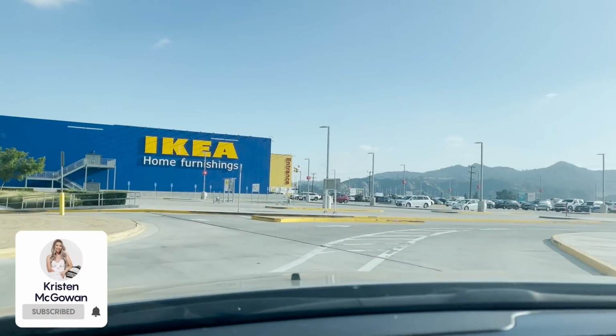My name's Kristen and today I'm taking you along with me to Ikea so we can check out everything that's new in stores for the holiday season. I love going to Ikea every time there's a new season change because they have so many new products out. I know they're going to have a ton of new holiday decor, Christmas decor, some of the best affordable Christmas trees as well, so I can't wait to check it all out with you.